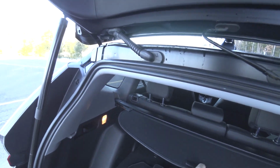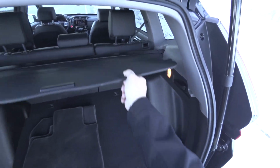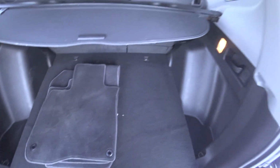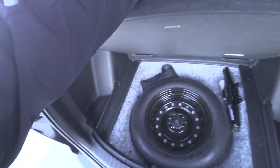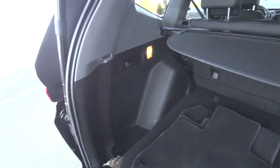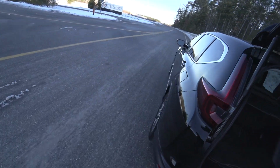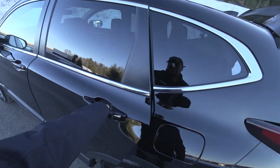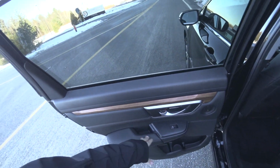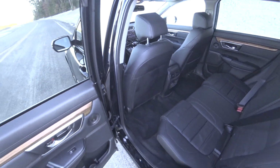Got a nice storage tray that I kind of don't know how to operate. Aha! And then that just comes right out. That's pretty cool. Got plenty of room. Spare tire. Little storage cubbies off to the side. And then this is full power. So, this isn't a name brand sound system, but it actually does sound pretty good. I'm pretty sure this is just Honda's basic stereo.